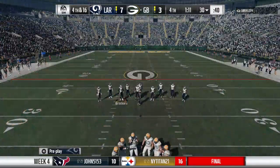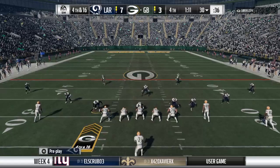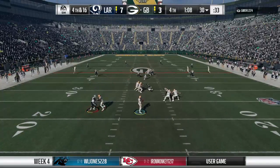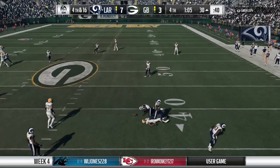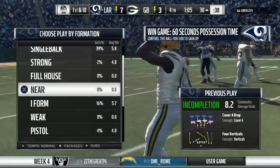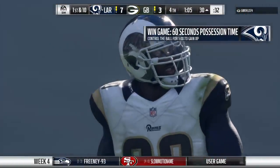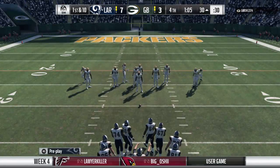One score down. Here we go. They're going to go for it here on 4th down. Let's go. 1, 9, run. Back to throw. And that is incomplete. They had to go for it with such little time remaining. And it's becoming increasingly clear now that the Rams are going to win this football game. And they'll start this drive with very good field position.